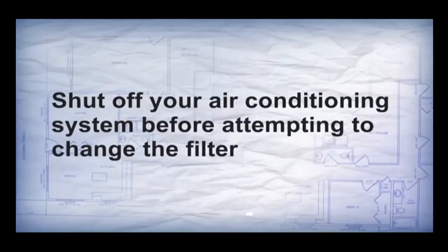A home comes with many responsibilities. One of the simplest is changing your air filter. Clogged air filters can reduce the airflow in your home, put stress on your air conditioning unit, and drive up energy costs. Don't know how to change your filter? Here's how.